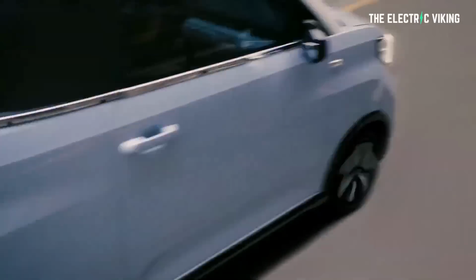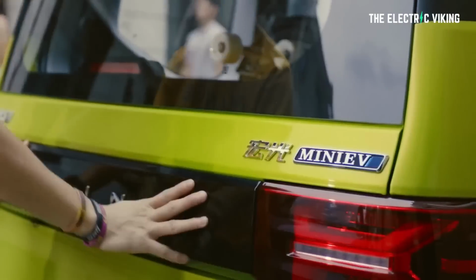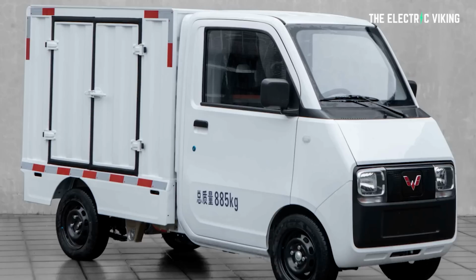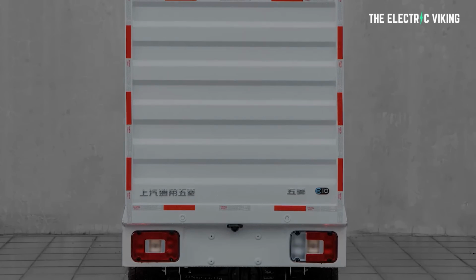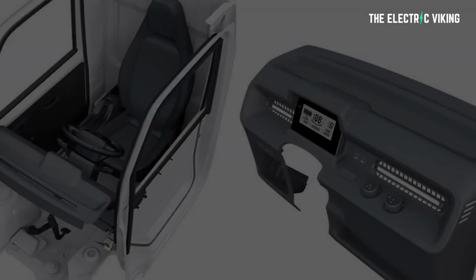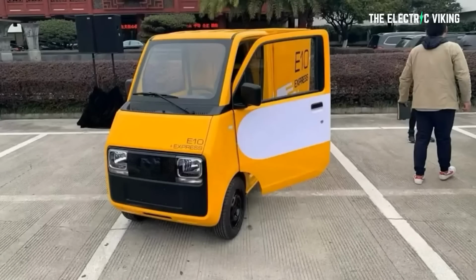But you probably haven't heard that the Wuling Hongguang Mini EV actually comes in a number of different options and variants, including a convertible, a long wheelbase version, a short wheelbase version, a long wheelbase truck version, and a super narrow truck version. So General Motors technically makes, to be fair, 33% of the world's cheapest electric truck.